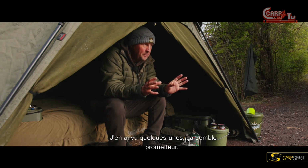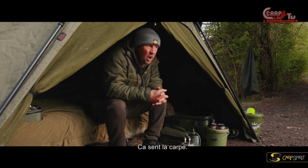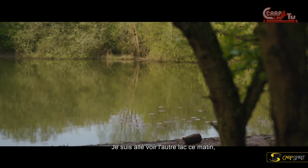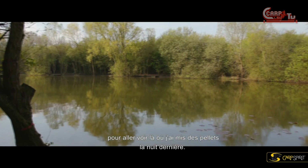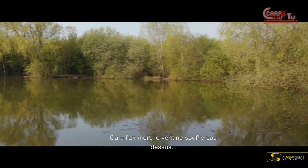It feels right. We've got a big east-northeast wind coming in this corner. It's the carpiest it's felt since we got here. I walked over to the other lake this morning when I pulled these in to have a look where we put pellet last night, and it just feels stagnant over there. The wind's not hitting it.